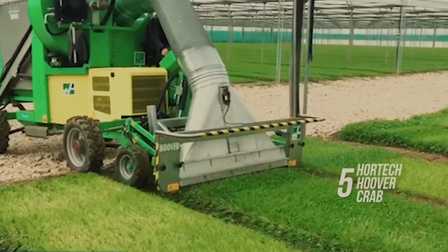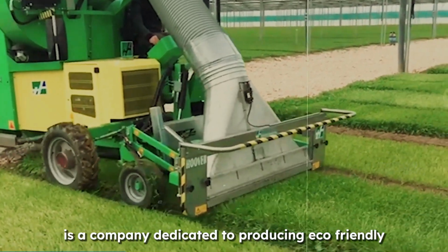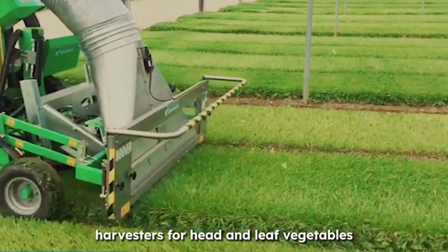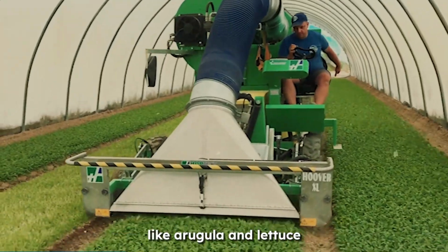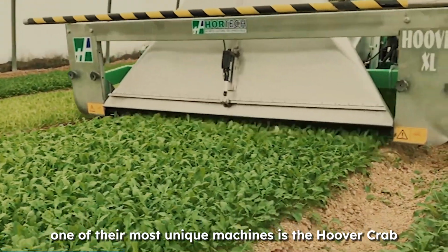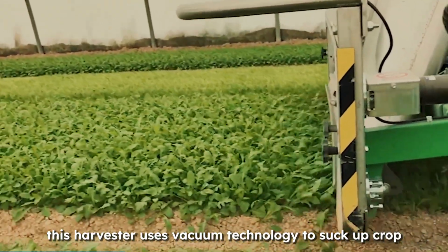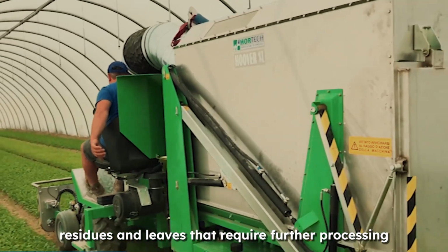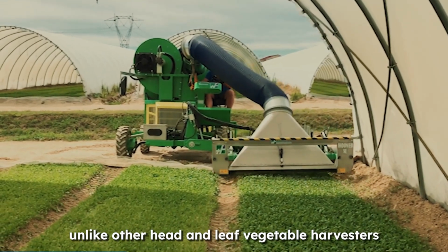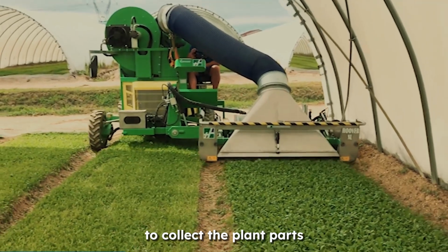Hortech Hoover Crab. Hortech Horticulture Technology is a company dedicated to producing eco-friendly harvesters for head and leaf vegetables like arugula and lettuce. One of their most unique machines is the Hoover Crab. This harvester uses vacuum technology to suck up crop residues and leaves that require further processing, unlike other head and leaf vegetable harvesters, which use a conveyor belt harvesting system to collect the plant parts.